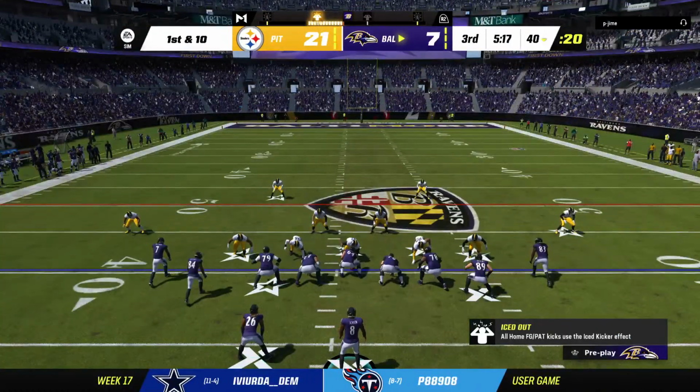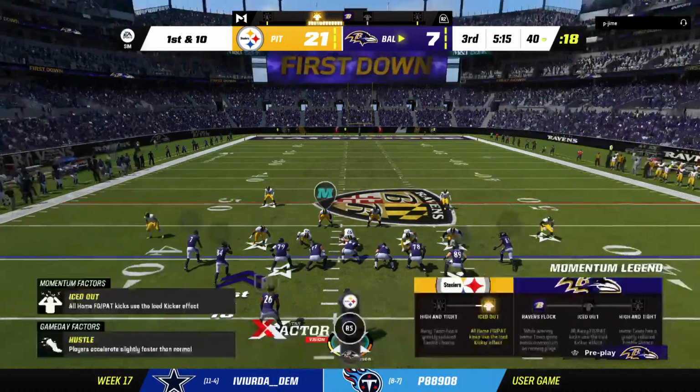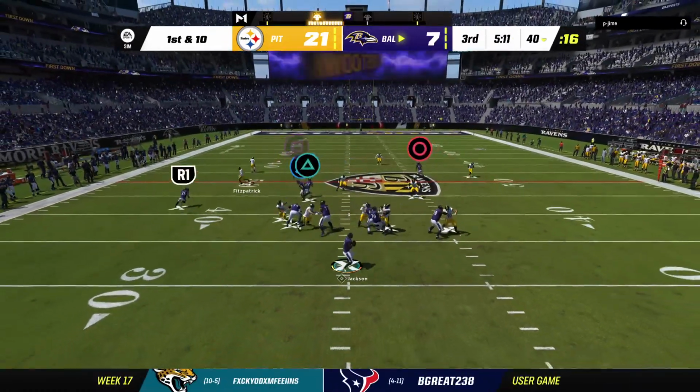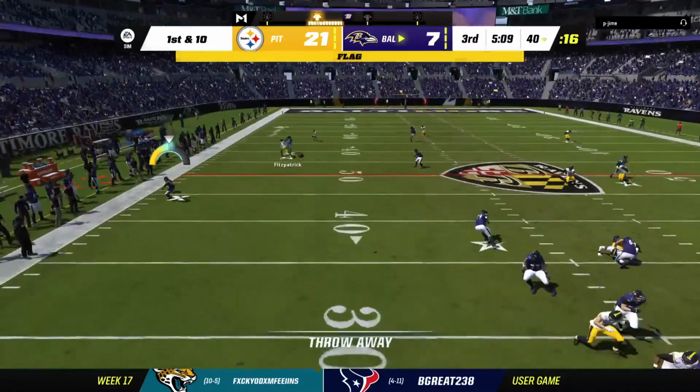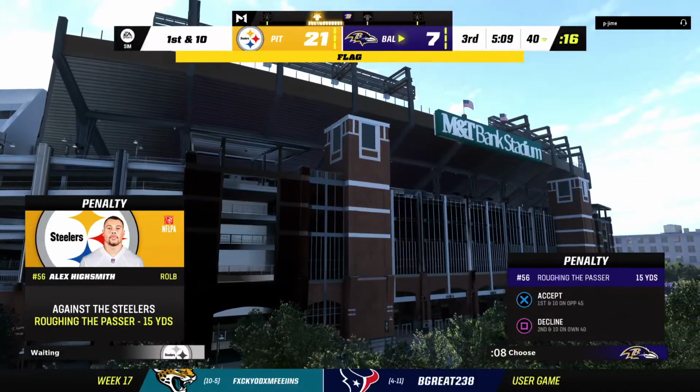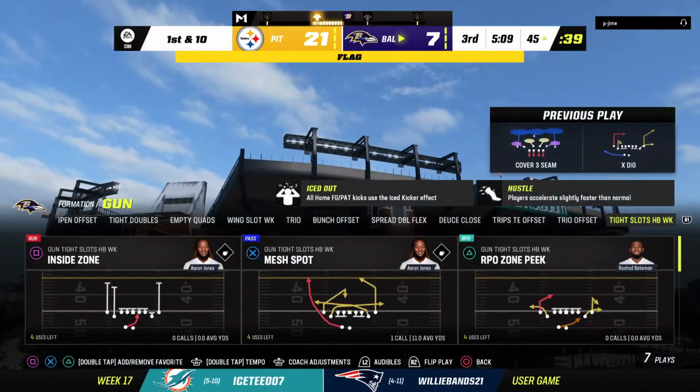It looks like they're going to utilize him out of the backfield any way they can. And that time they pick up a first down. So now on defense, you assign a man to him and try and cover him before he gets going. Pass incomplete, but the flag in the backfield, and this might be a roughing call.